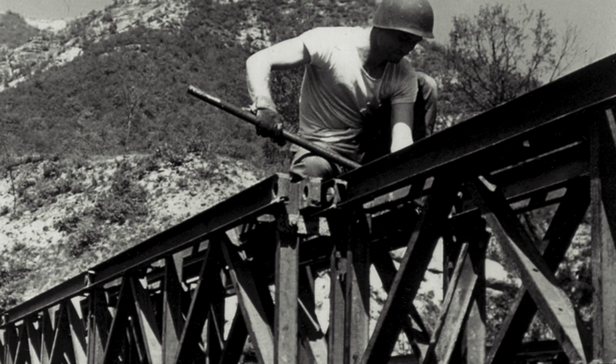Tropical conditions tested materials and men. High humidity promoted rust despite protective paint. Engineers conducted frequent inspections and applied additional rust-preventive coatings. The steel components held up reasonably well, though maintenance requirements exceeded those in European theaters.